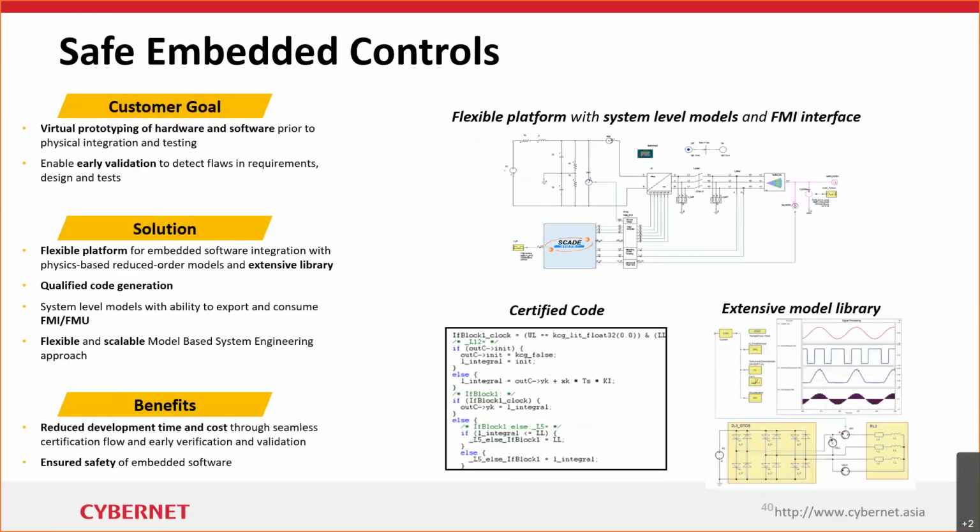And to integration of controls with representative physics-based plant models is important to ensure that the embedded controls are properly engineered, as well as helping to ensure system performance meets requirements. And in addition, generating qualified code, especially for safety critical applications, has the following benefits.